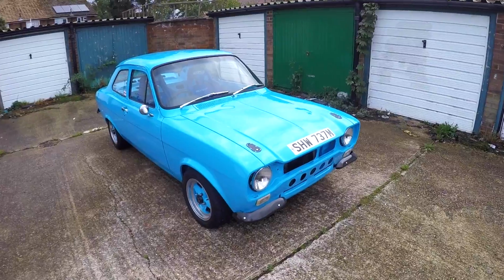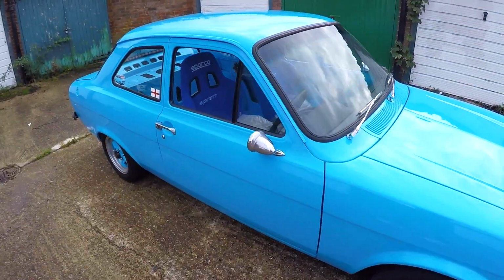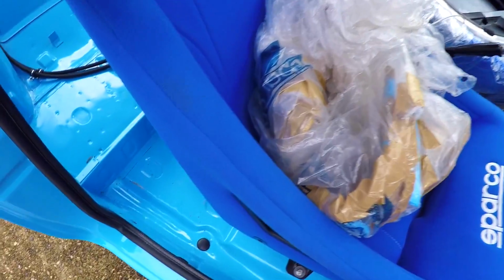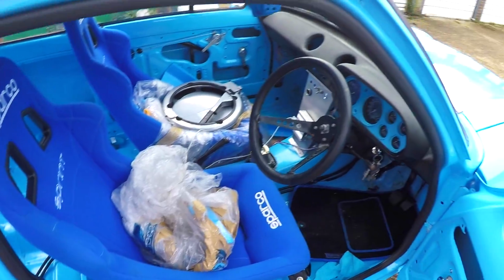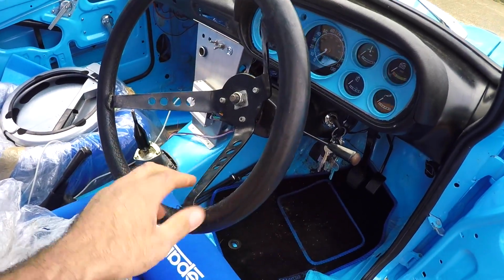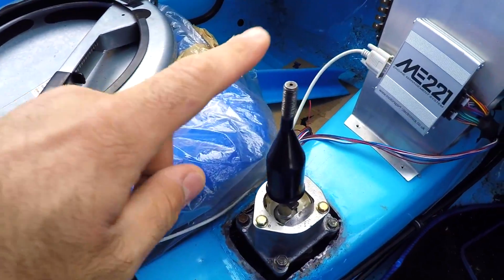Right, so with Esther now mapped, I can technically put her on the road. There are a couple of things I need to do first, one of which is to fit the harnesses for the seats, and I have actually got the eye bolts now that hold the harnesses in, so I could do that. She does need a steering wheel as well. This is just an old one I've had in my garage, which I've had to repair with Araldite. This used to be fitted to Maud and is basically broken. So I need to get another steering wheel, and I also need to get myself an RX-8 gear knob. But it's only small things really before I can get her on the road.